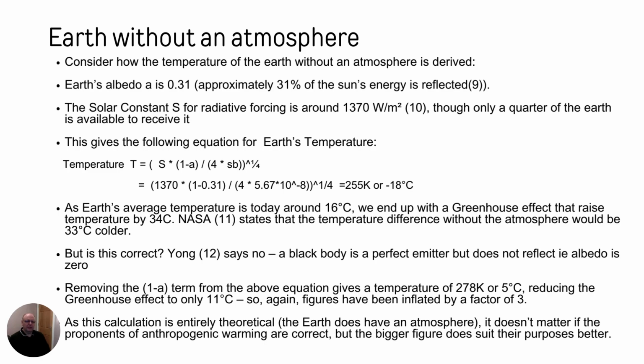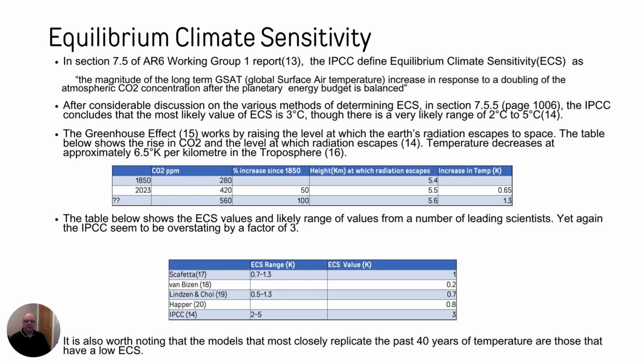However, this calculation is entirely theoretical. The Earth does have an atmosphere, so it doesn't matter if the proponents of anthropogenic warming are correct, but the bigger figure does suit their purposes better.